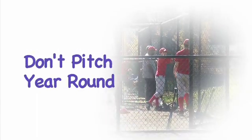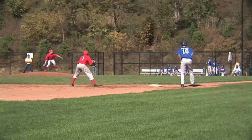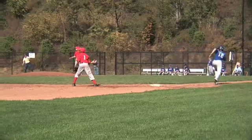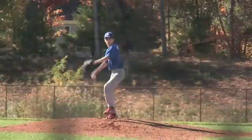Parents can actually help their children when they pitch by making sure that they don't pitch too much. Parents, for instance, should insist that their child not pitch year-round. It's been clearly shown that if you pitch more than 8 months out of the year on a competitive basis, your chance for serious injury goes up 5-fold.